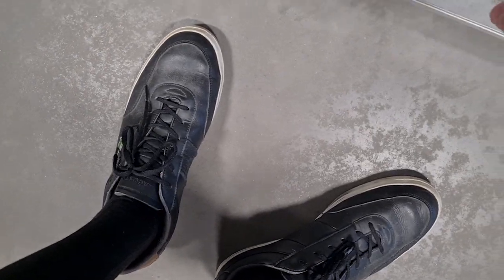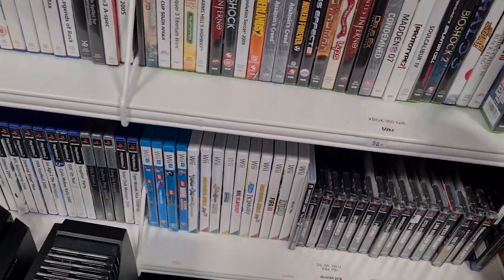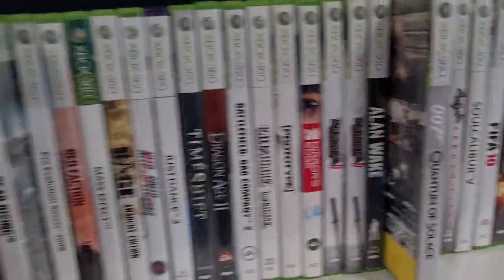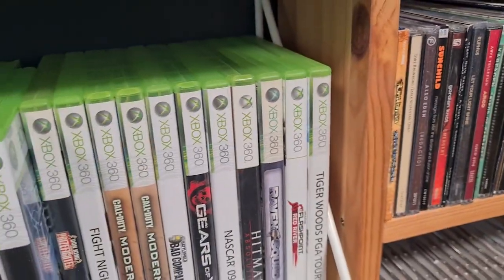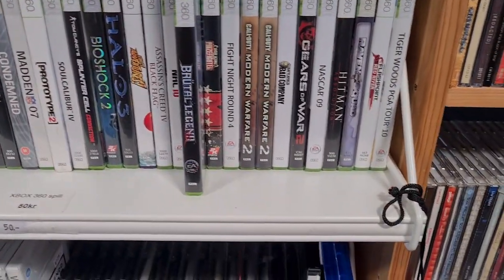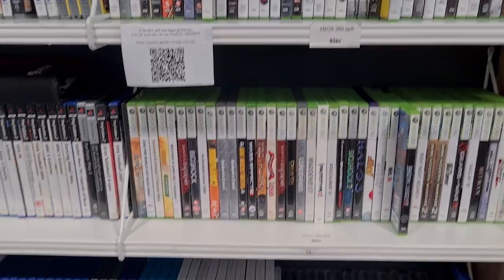So yes, I decided I should buy some 360 games. As you can see, all cassettes here though. So I found Brutal Legend, and then Dead Rising, and then Quantum of Solace. James Bond. I never played a James Bond game, so I bought that one. 50 crowns it cost, so it wasn't cheap.